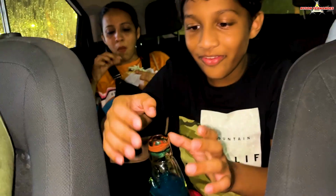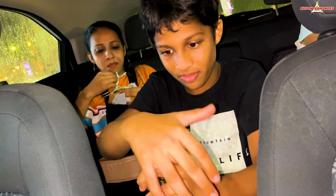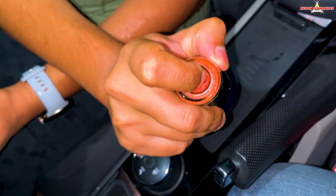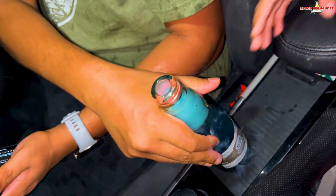Then Ruel tried out his special drink, and it came in an ancient type of bottle where they had a marble in the bottle that we had to press to open it, and he was having a tough time pressing the marble inside. So Adil helped him and Ruel finally got to drink the soda. So let's ask Ruel how it tastes.